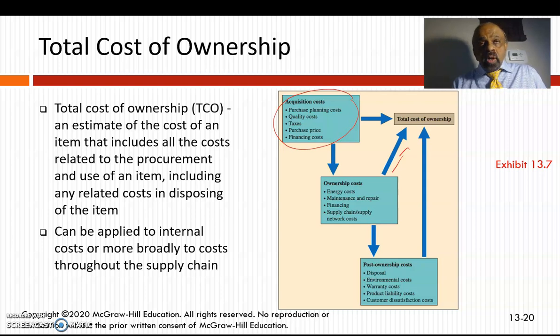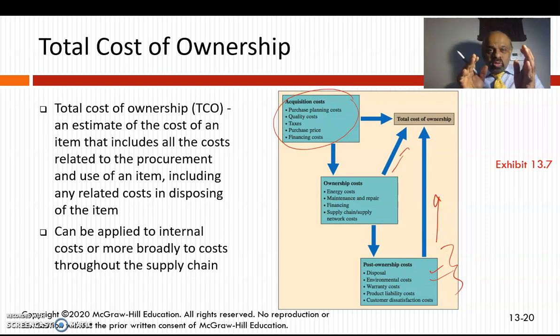Since you own it, you have to dispose of it sometime after it is used. So you have disposal costs, environmental costs, warranty costs, product liability costs, and if there is dissatisfaction among your customers, you have those costs as well. These costs are also part of the total cost of ownership. So when you look at the total cost of ownership, you look at the cost of acquiring the product, the cost of ownership of the product, and the cost of post-ownership of the product as well.